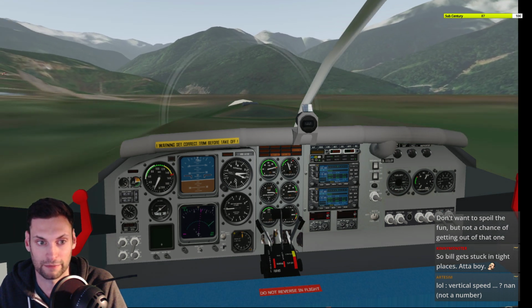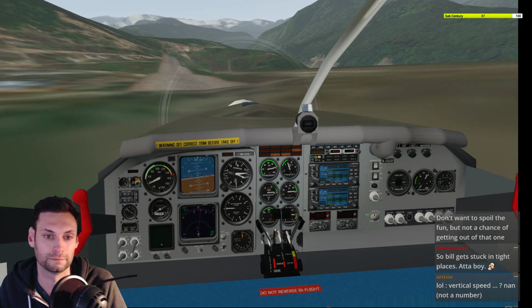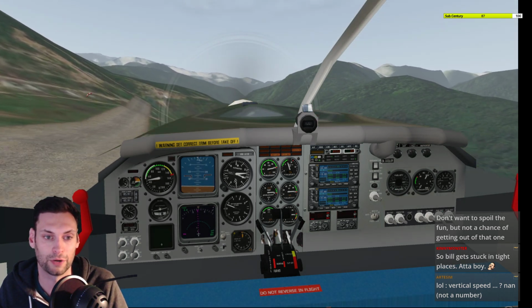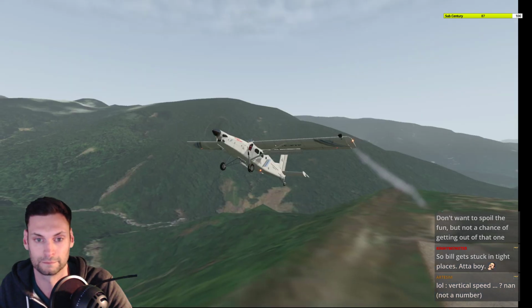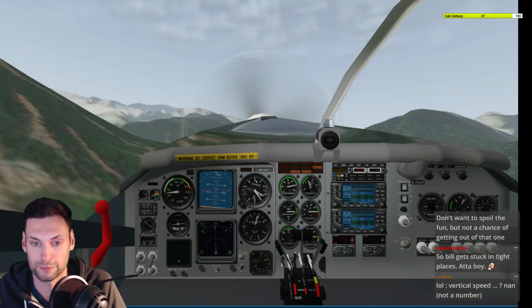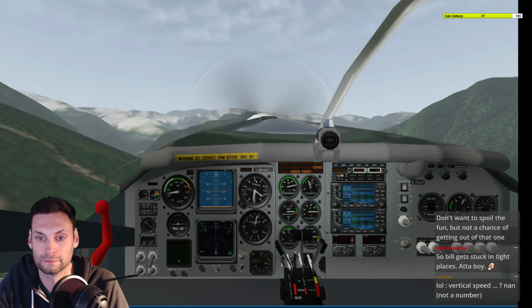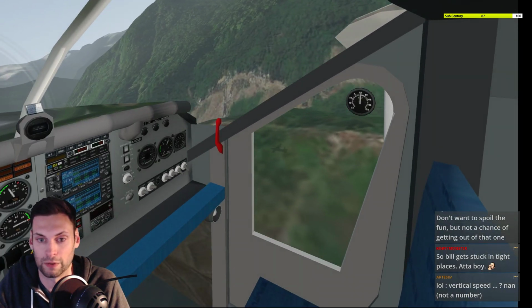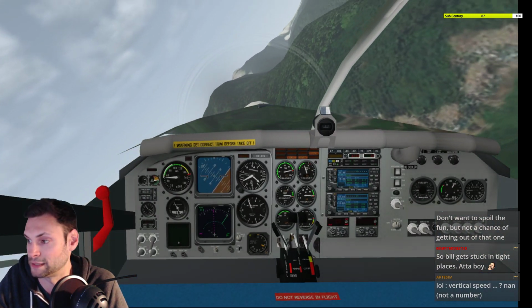How does this look for a takeoff right here? This looks good, right? And we're up. Takeoff roll really is pretty nice. Well, I think that was my favorite so far, right in the middle of that town.